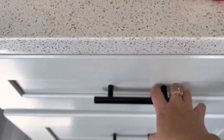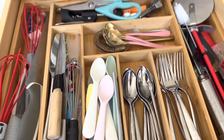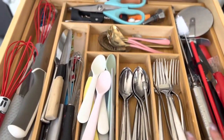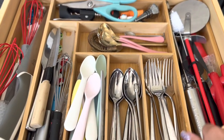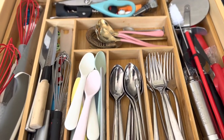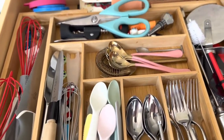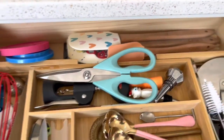Next, I'm taking you to one of my favorite drawers in my kitchen, and it is my utensil drawer. I love this bamboo organizer. I got it on Amazon when we first moved in. It's super cute. It has a lot of compartments. It's actually adjustable. You can see up top here that these actually close and it will fit.